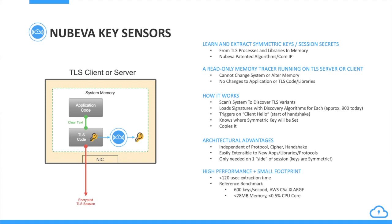The last piece here is the performance. The sophistication and uniqueness of what we do is pretty killer. We can get that key in under 120 microseconds on average. To give you an idea, a handshake is somewhere between 200 milliseconds and 2 seconds, depending. So we can get the key 20 or 30 milliseconds before the first encrypted packet is even sent, and we can export it out of the system.